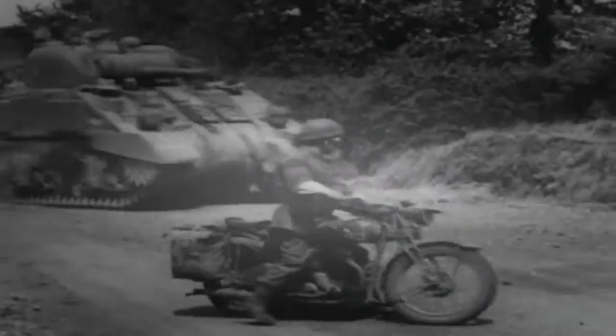The M4 Sherman tank was born out of the urgent need to produce an Allied tank to rival the mighty Panzers of the German army. In a triumph of industrial mass production, more Shermans would be made than every type of German tank put together.